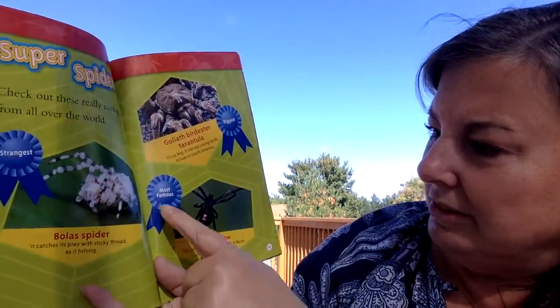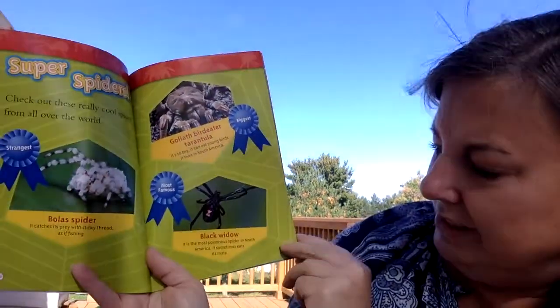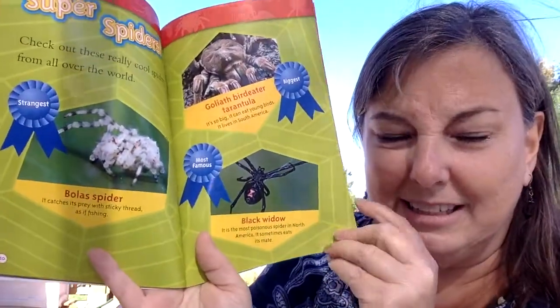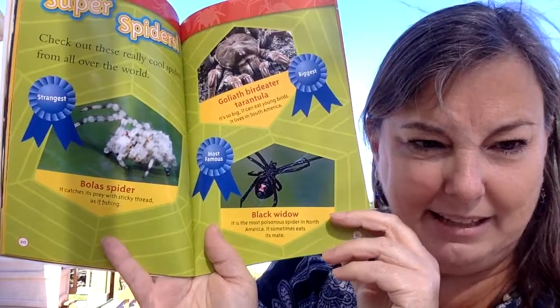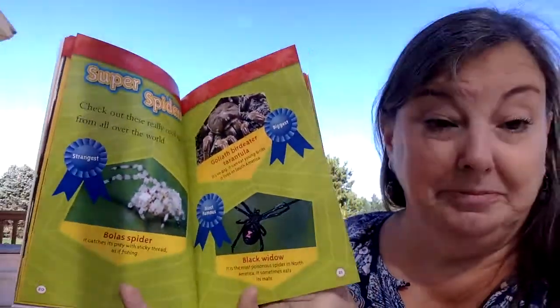Black widow. The most famous spider is the black widow. It is the most poisonous spider in North America. Sometimes it eats its mate. So the moms eat the dad. Not very nice.